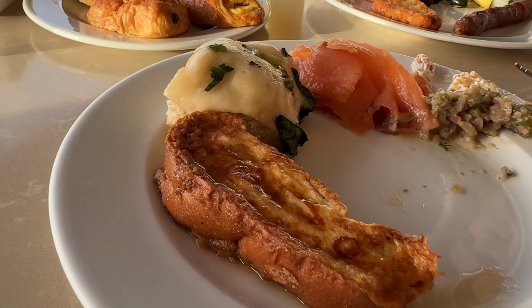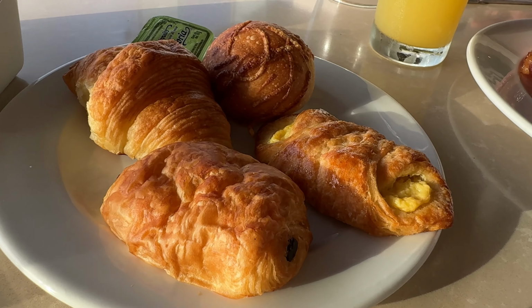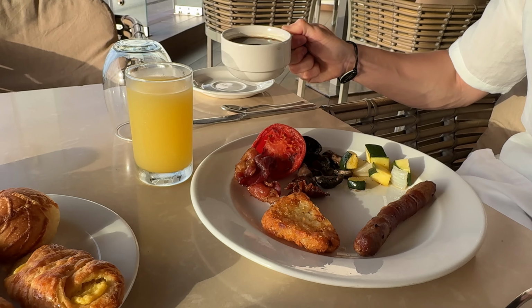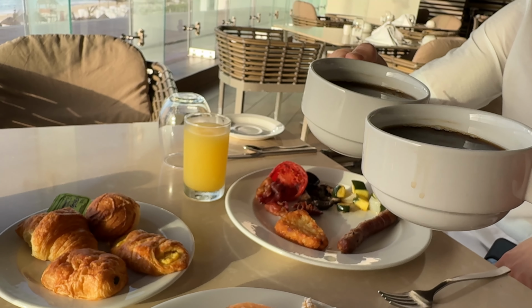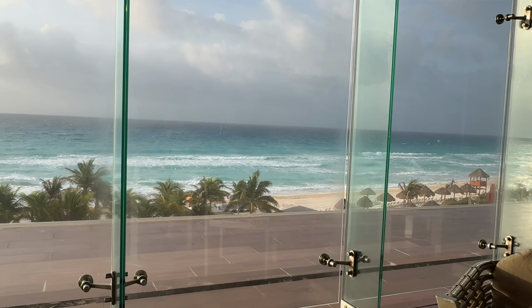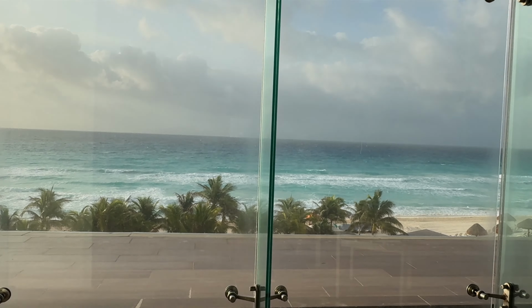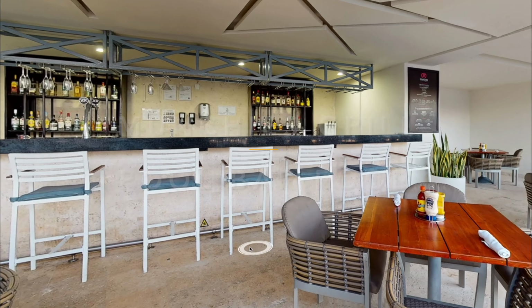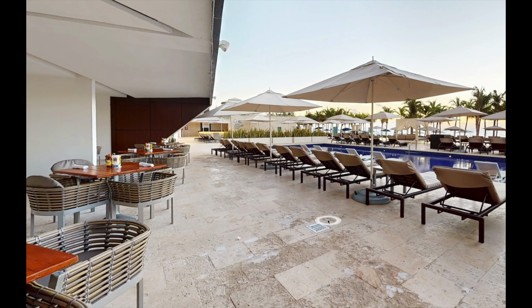We truly enjoyed our breakfast. Most of the food was pretty good. The pastry was good as well. It's an all-inclusive hotel, so we're not really expecting wow, it's going to be at that level, but it is pretty decent quality of food.